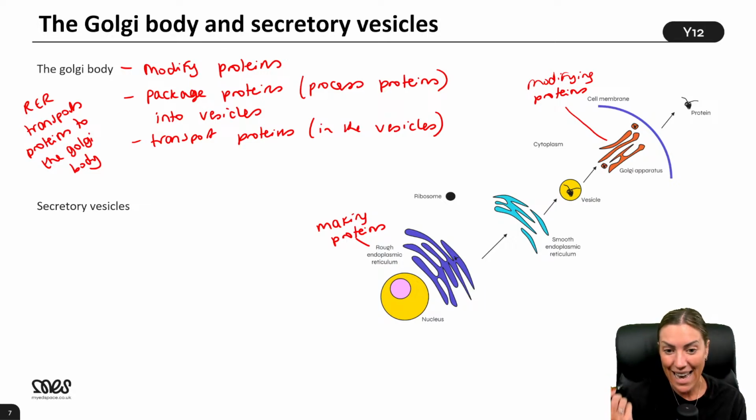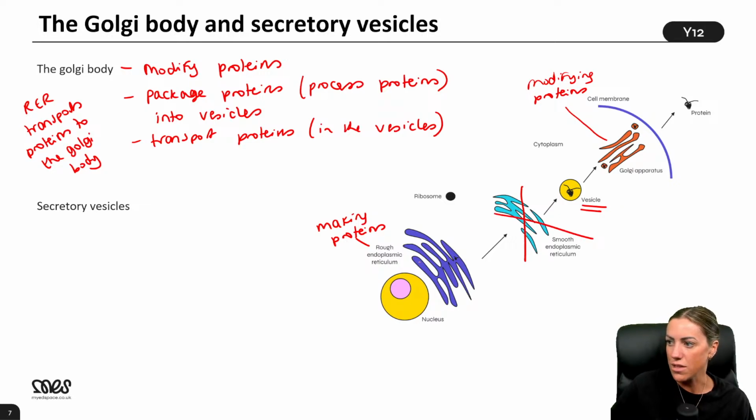CFK is talking about the cytoskeleton. The cytoskeleton is a network of fibers. It gives strength to the cell, it holds the organelles in place, and it allows the movement and transport of all of these vesicles. Once the rough endoplasmic reticulum has made the protein, it packages it into a vesicle, which goes to the Golgi body. The Golgi body then modifies the protein and packages it into a vesicle, which goes to the cell surface membrane. All of these vesicles, as CFK has just said, are moved using the cytoskeleton.